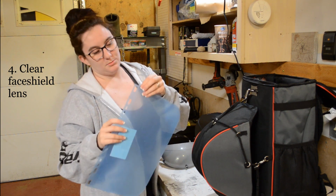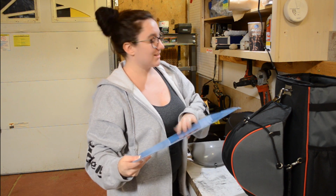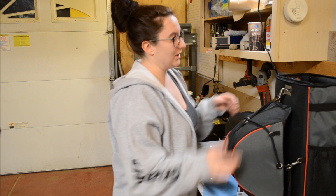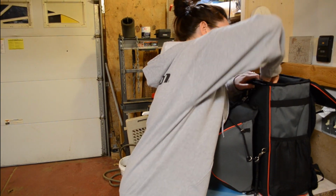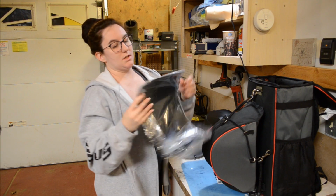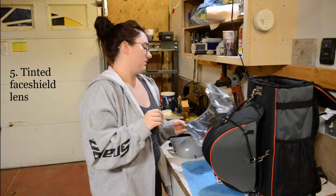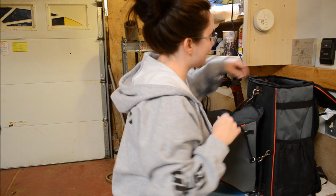Now this looks blue because supposedly you peel back this and then it's clear. We were told not to take the blue off until we have to use them for the first time, so I'm leaving it there. And we were also given tinted face shields as well. Those fit nicely right in that front compartment there.